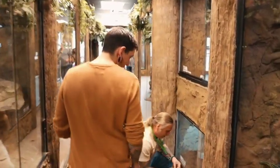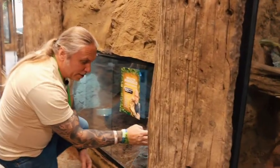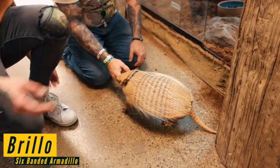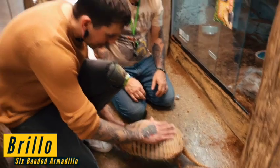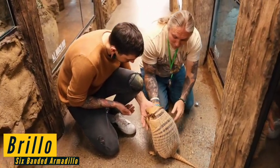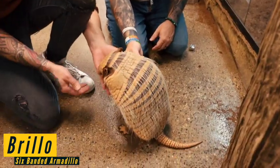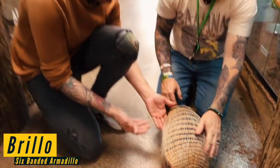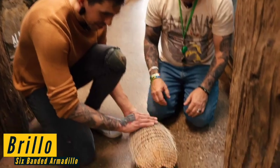This guy is definitely one of our most popular animals here at the Reptarium. Come on, bud. Come see us. This is Brillo, the armadillo. And you can pet him and do whatever you want. Brillo the armadillo. This is a 6-banded armadillo from South America. You are super friendly, guy. He loves people. He's about 8 months old, was bottle raised, and just absolutely wonderful. He's like a puppy dog.